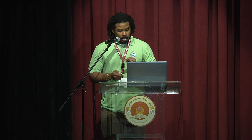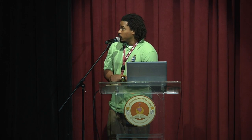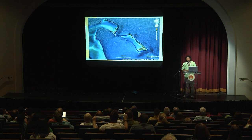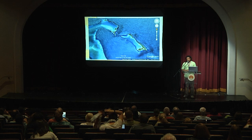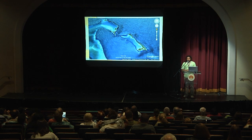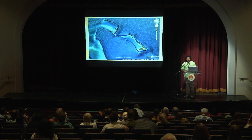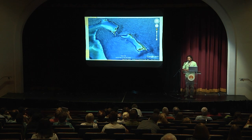So, spending a lot of time in Eleuthera, and if any of you have visited Eleuthera, there's a very special place called Lighthouse Point. If you haven't been there, you need to go. Spending time on Lighthouse Point for conservation and recreational purposes gives you time to think.